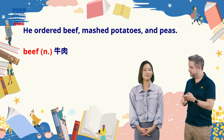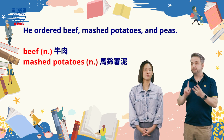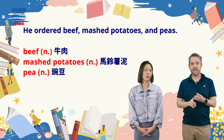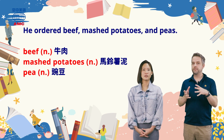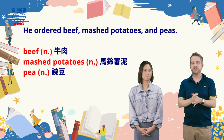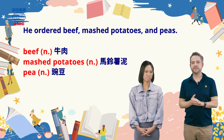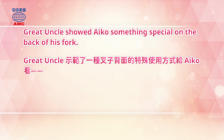So we have beef, 牛肉, mashed potatoes, 马铃薯泥, and peas, 豌豆. Okay, very traditional kind of British meal. Meat, vegetables, potatoes. That's pretty traditional stuff. And how do we eat that? The article says, Great uncle showed Aiko something special on the back of his fork.